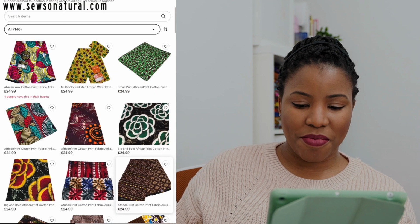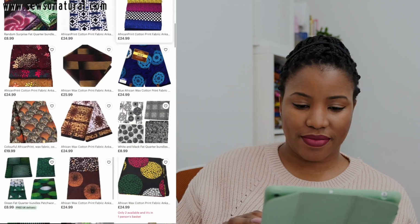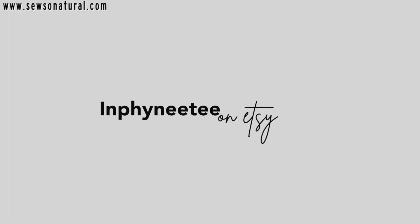This store is on Etsy and it's called Inphyneetee.etsy.com. Well, I just want to buy one from these websites because I've got about 4 fabrics that I am buying. No, I know what I want. This is the one.